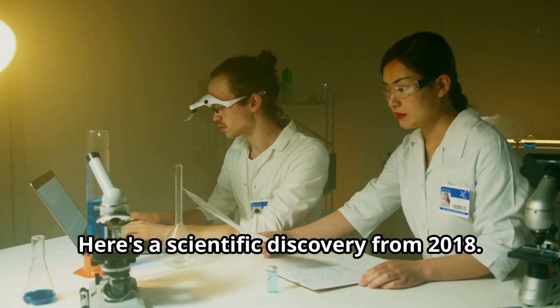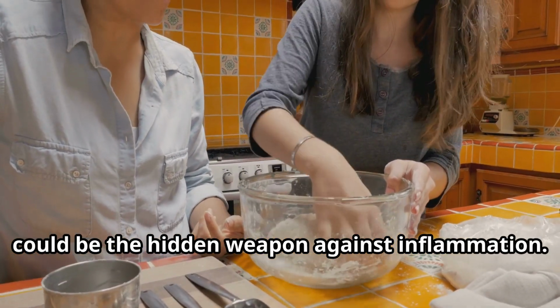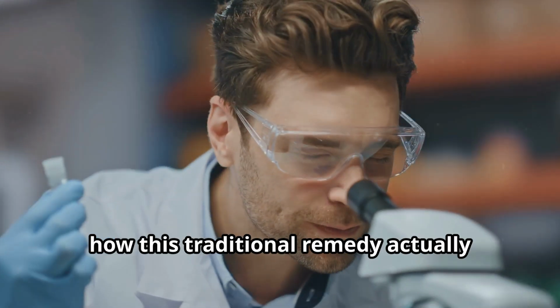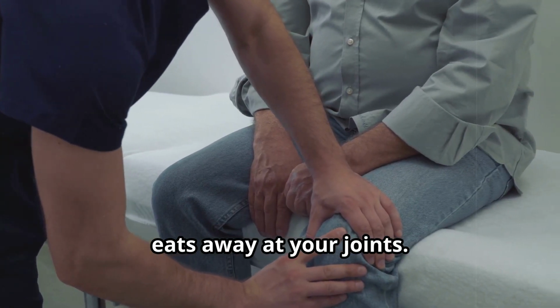Arthritis beaten? Here's a scientific discovery from 2018. A simple glass of water with baking soda could be the hidden weapon against inflammation. Scientists were surprised when they saw how this traditional remedy actually communicates with your immune system, turning off the fire of inflammation that eats away at your joints.